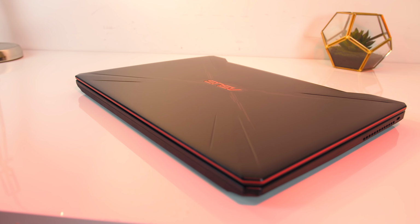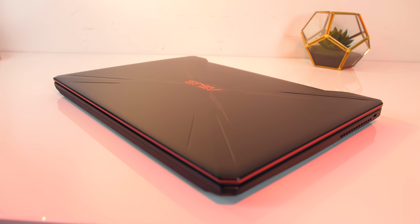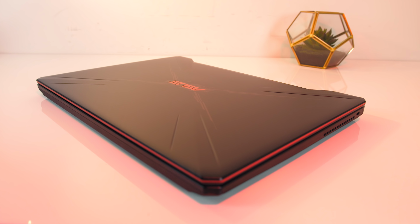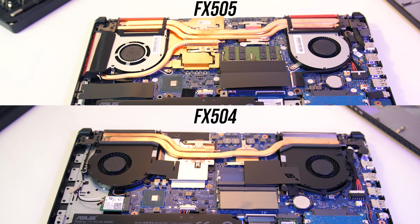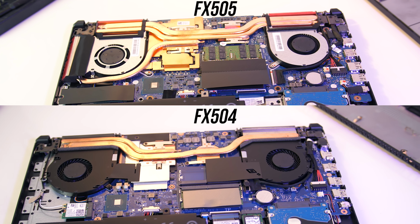This is a huge improvement when compared to the previous ASUS FX504, which capped the CPU to a 25W TDP and resulted in poor performance and stuttering in games. There are more heat pipes here in the FX505, which also appear to be thicker, so it's better equipped to dissipate the extra heat from the higher TDP limit.